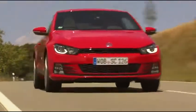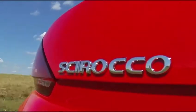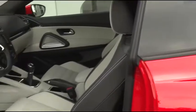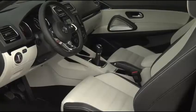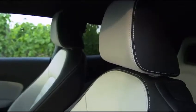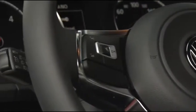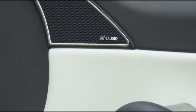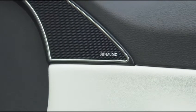Just like the Golf GTI before it, the Scirocco also consciously plays the sporty card. This applies to its external design as well as the interior. Here we can expect as standard, among other features, sport seats, a leather sports steering wheel, air conditioning and hill start assist. The high performance sound system Dynaudio Excite was developed specifically for the Scirocco.